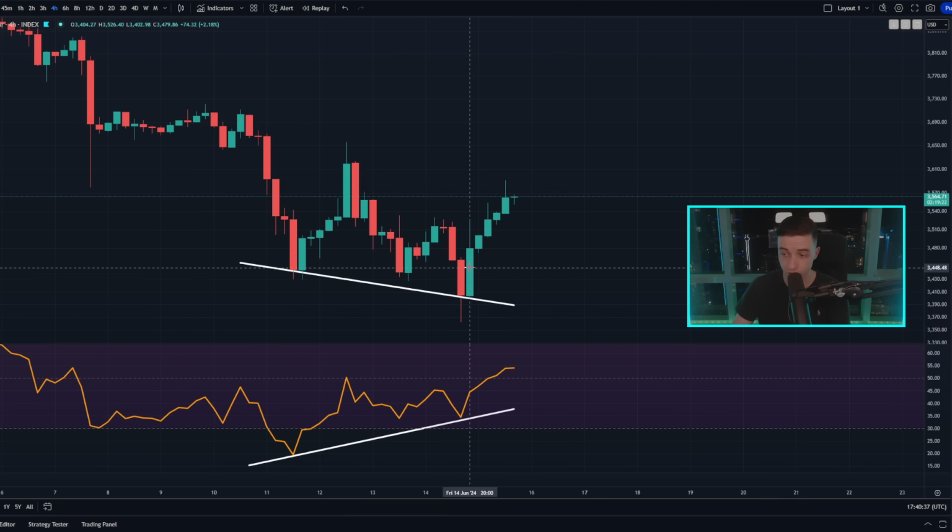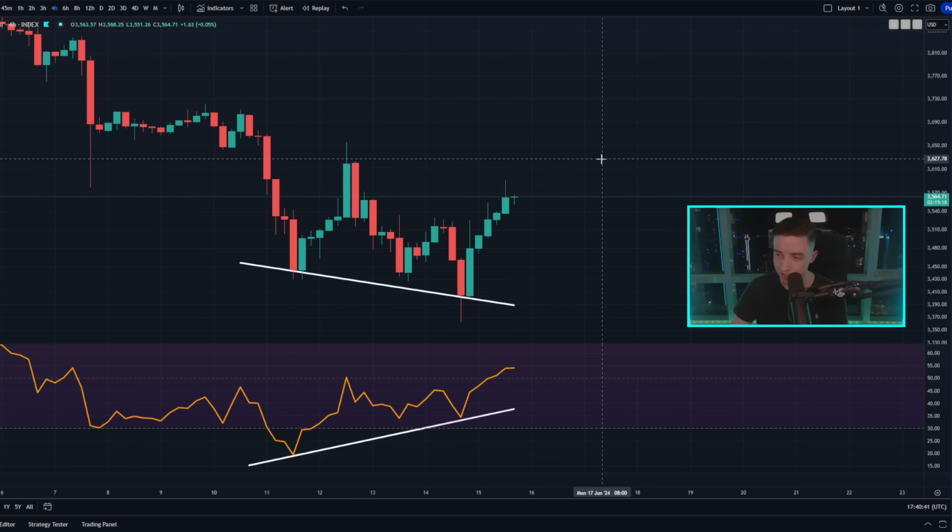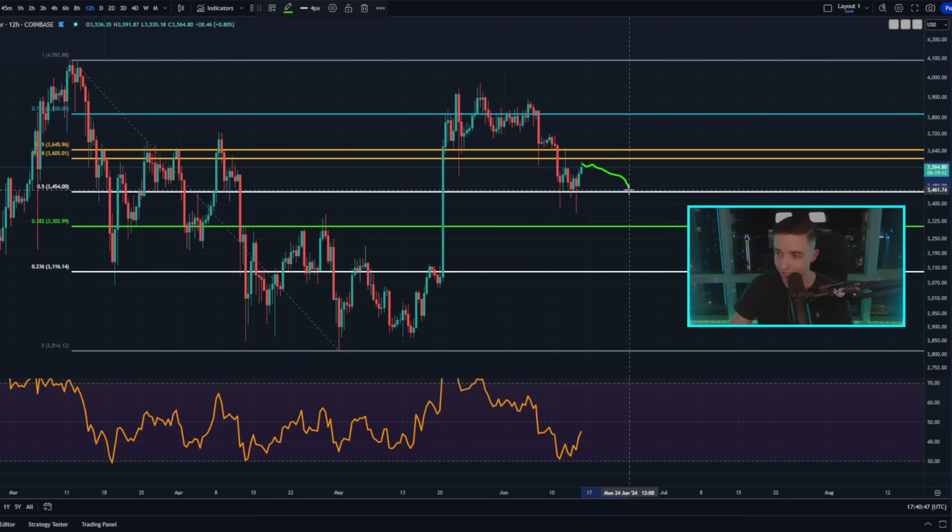And so this bullish divergence is likely going to continue to play out at least over the next 1 to 2 days or so, but potentially in a few days or in a week from now, we could potentially continue on with a little bit more bearish price action. So just keep that in mind.